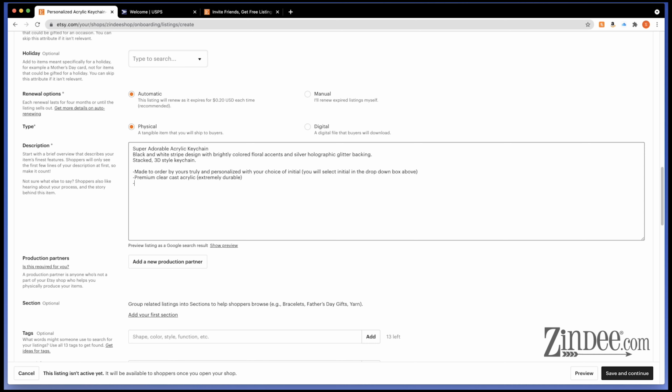Okay, let's talk about how it's sealed. Sealed with resin. Here you can put UV resin, epoxy resin, whatever you'd like. Sealed with resin, featuring a classy glass-like finish. Okay, if you don't seal with resin, you can change that. This is just to give you an idea of what you want to put here, okay? And then let's do the suede tassel, matching suede tassel, and high-end keychain hardware. The keychain hardware we're using here is also Zindy.